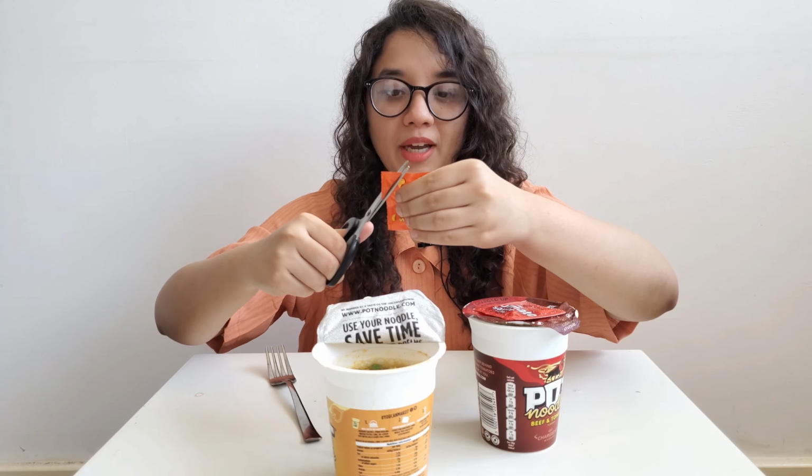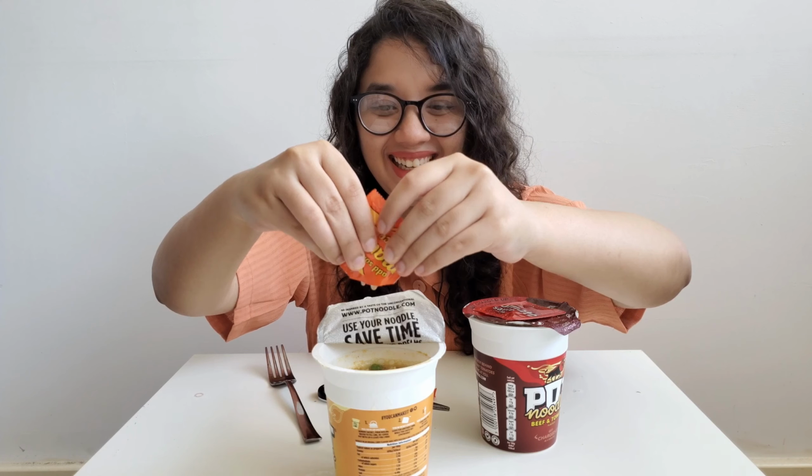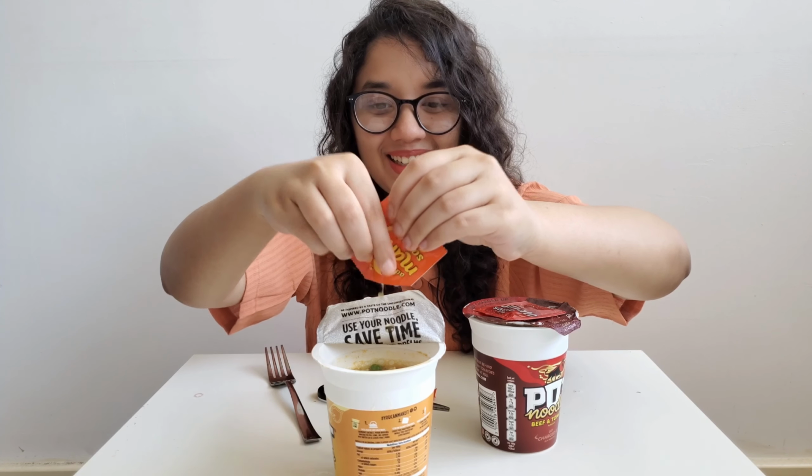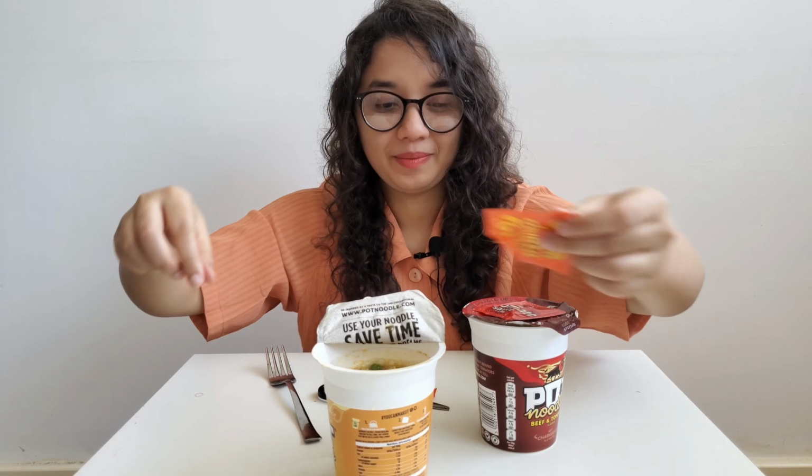Let's put in the mango sauce or whatever this is. Alright. I'm trying to stay positive, but this already looks unappetizing. Okay, it doesn't look that bad after it stopped foaming.